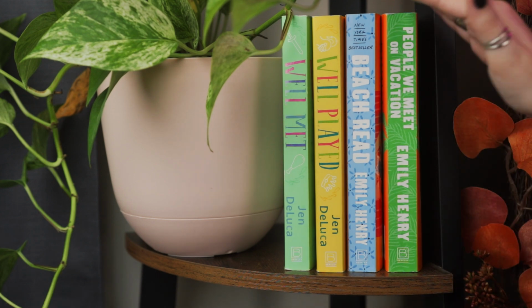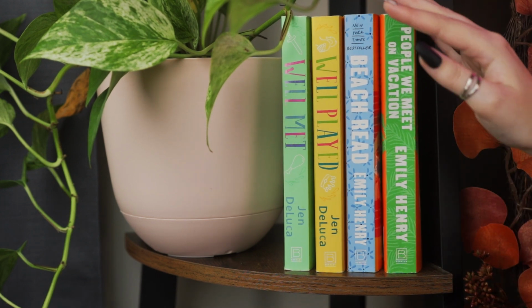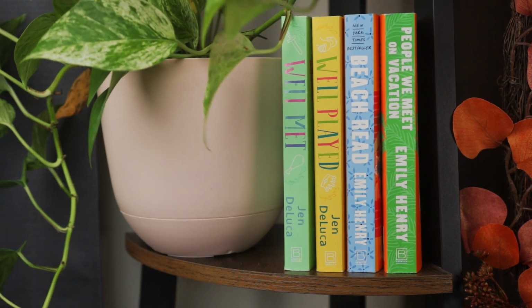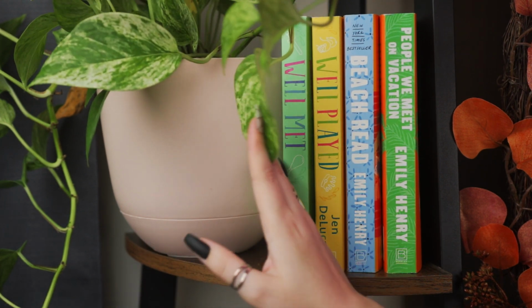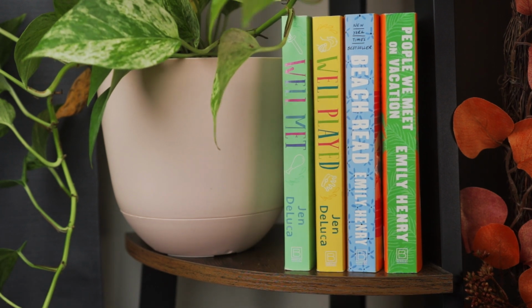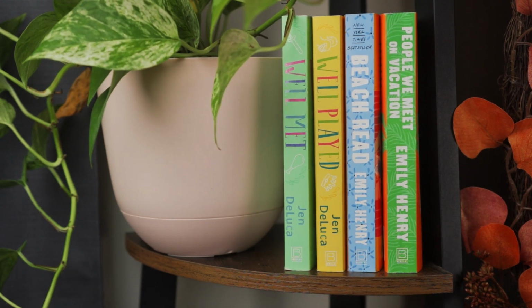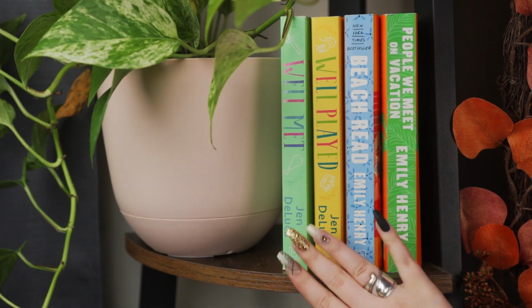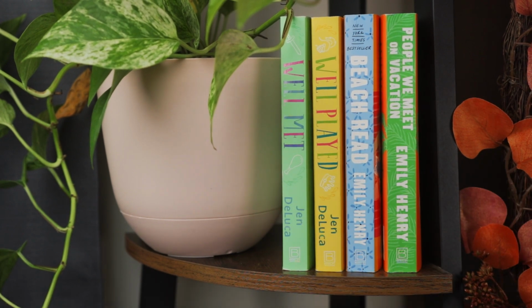So these are definitely top shelf romances for me, and I really love how they look with my cute little plant, my pothos over here. This is probably my healthiest plant in my entire apartment because it's right next to a window. But yeah, so these are probably 4 of my favorite romances. I love these, and I love this whole display of romance books. I think it looks really cute on this shelf.